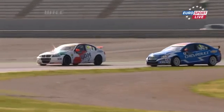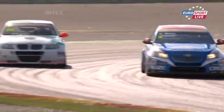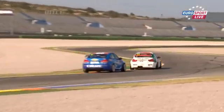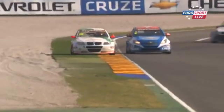Yeah, lucky, good. You read it the way you like. 5th place in race 1, win in race 2. Good weekend for him. Good weekend for Tom Coronel as well. A 3rd and a 2nd spot.